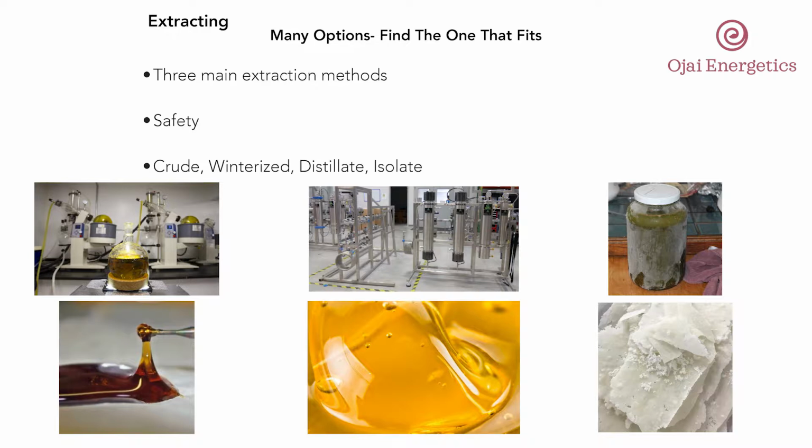So butane extraction, heavy in the high THC cannabinoid space. As long as you purge it out, it's safe. If you don't, it's not. As is the same for ethanol. For cannabis, you need to purge it properly.